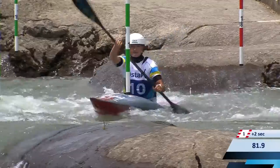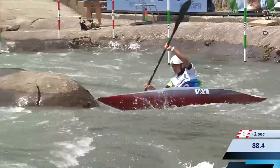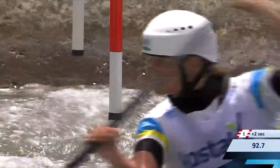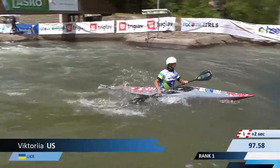Yeah, definitely physical. You can see all those grimaces. It's sticky water, it's swirly water, and you just want to charge down as much as you can while staying clean. So definitely a very challenging and technical course this is. Well, Victoria is safely through the course now, sprints to the finish, and will stop the clock at 97.58.